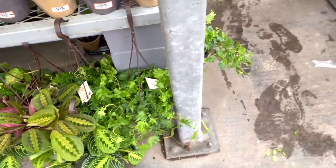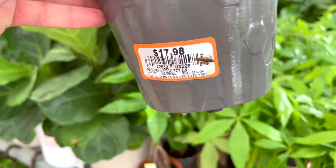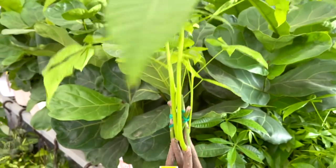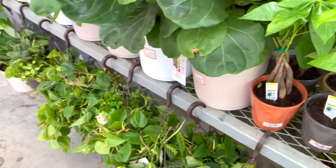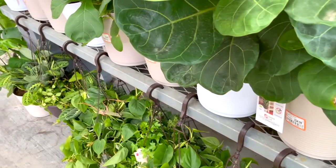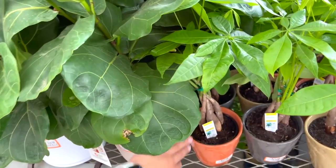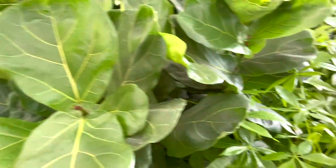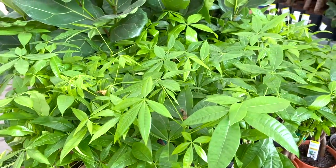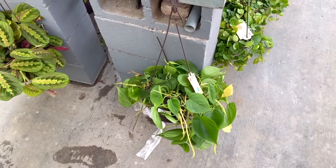We got some ivies, some money trees, $17.98. Love that. They got some really fun fiddles. But if you want, you can place it down so you can play the game. $24.98 for this really nice big pot of fiddles. Honestly, I'm really surprised because Home Depot tends to be really, really expensive, but a lot of these prices are so affordable.